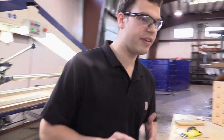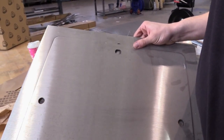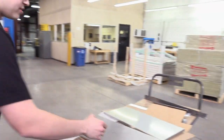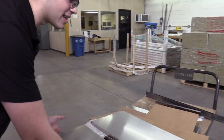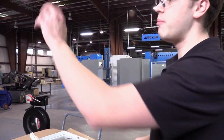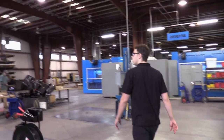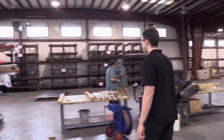To give you an idea of a finished product, this is the type of finish that you're looking at. This was an extra piece that was run through the sander. It gives you a brushed aluminum or brushed stainless look. Right. And before is this. This is a before. It's just ugly. Exactly. And then we also have a MIG welding and TIG welding division, which is over in this corner.